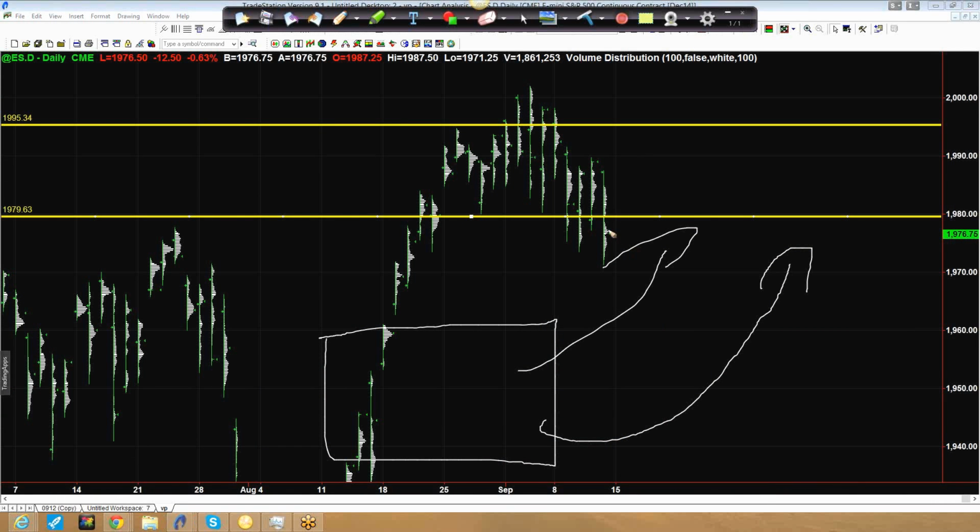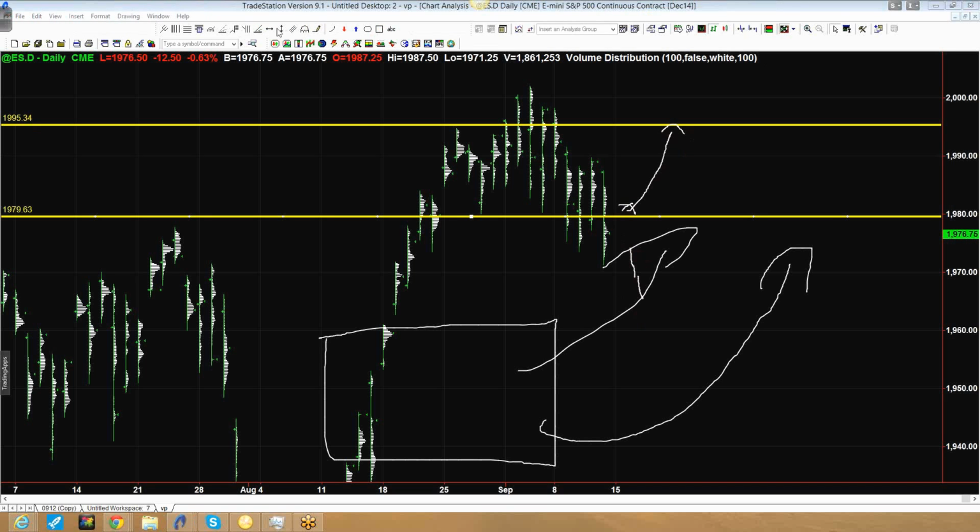It's essential that we either gap back up into 1980 to push to the other end of the range. If we gap down, I'm going to be highly aware of an open drive lower because we really don't have any support where I'm looking for my first level support, or significant buy response, I guess I should say. We'll be right here at essentially 1960, and that's my bogey. From 1960, I do expect a significant buy response for 10 to 20 points back to the upside from there.